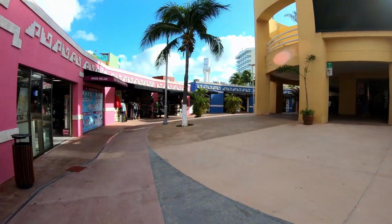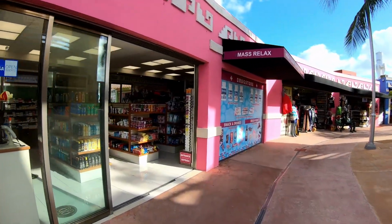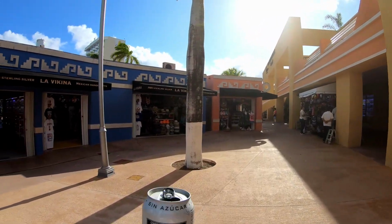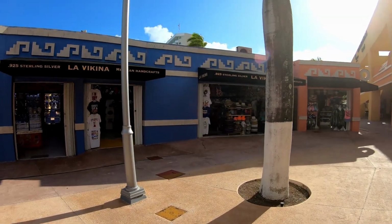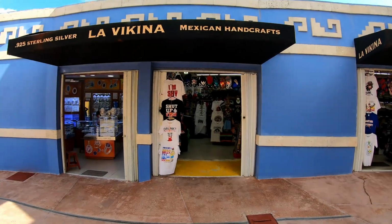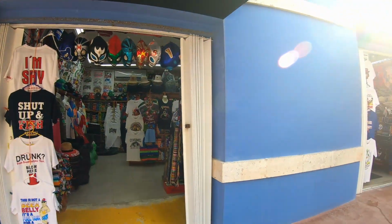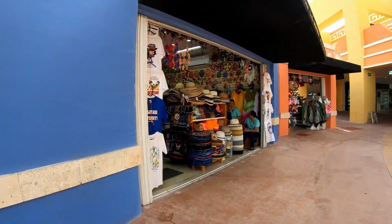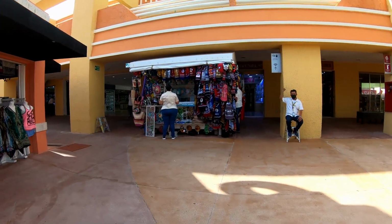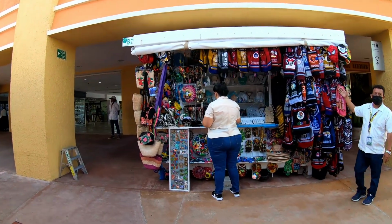Alright, so we're currently in the Cozumel cruise port, and first things first, I need something to drink, and this is the place to get it. So I got my beverage, now I'm good. If you need some shirts, good morning. Oh, I don't need a bag, thank you.